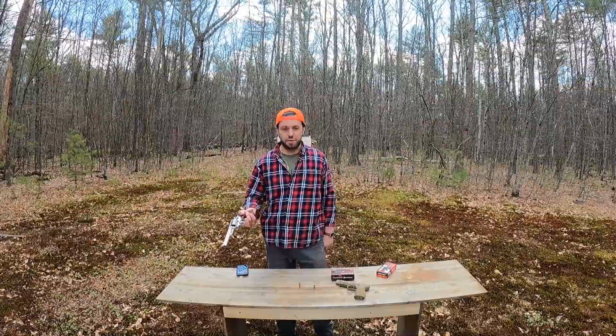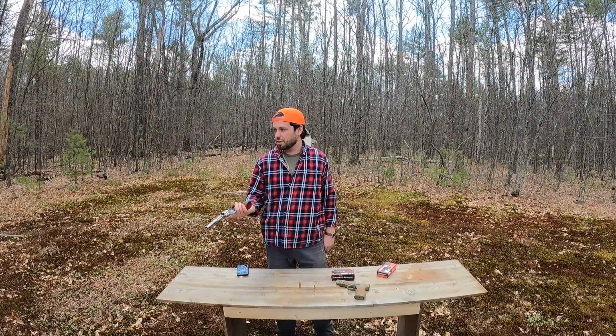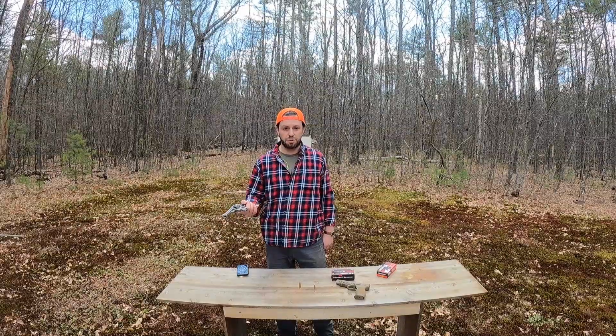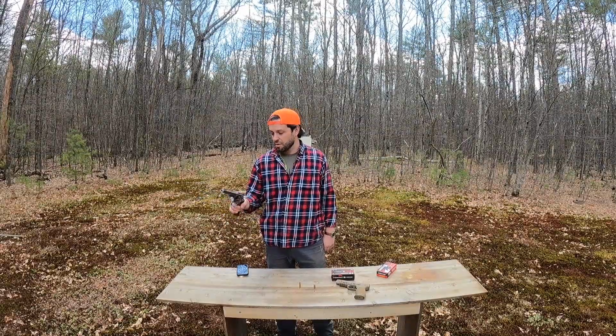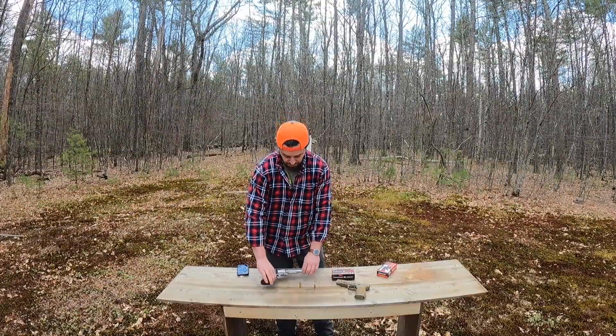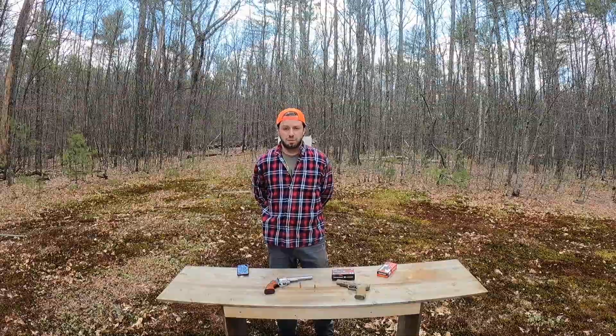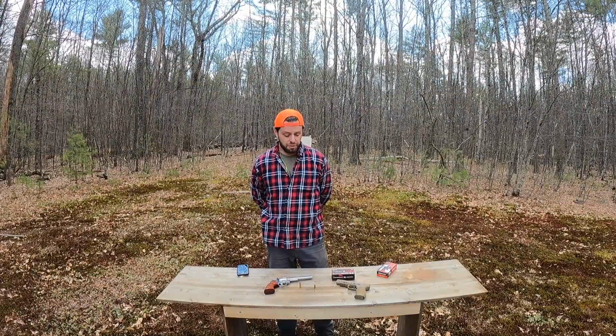I mean, Bigfoot's not going to shoot back at me. He's not armed. And I don't think I need more than 1 or 2 shots to hit a Bigfoot with this thing. So I don't know why I would ever need more than 6 rounds in the field. And if I do, I always carry a few spare in my pocket. It's not like I'm going to be getting into a gunfight with Bigfoot.